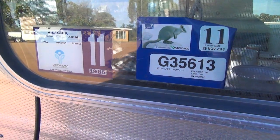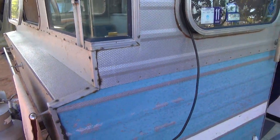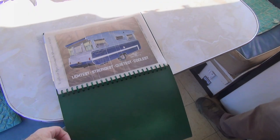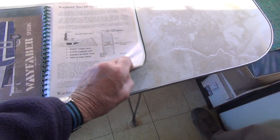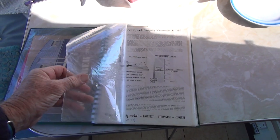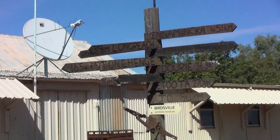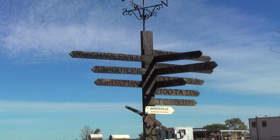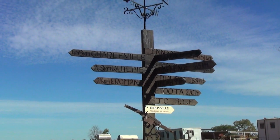It was built in Camberwell and stored in cow sheds on Phillip Island for 20 years up on blocks. Of the lightest, strongest, quietest, coolest. Wow. And you've got all the documentation plus the receipts from purchase. Yes. Well, we left the caravan park at half past 12. The working museum's now moved and gone back to the East Coast somewhere.